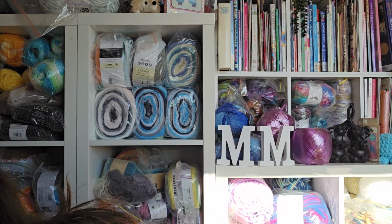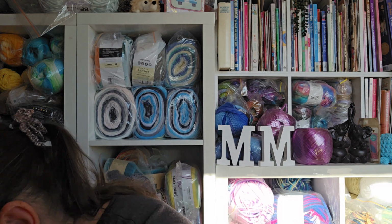Oh, that's my Edward's Menagerie book. That's not a new one. This is the original old Edward's Menagerie. I've had that for a long time. It was one of my first crochet books I bought myself, actually. Sorry about that. I just disappeared for a minute.